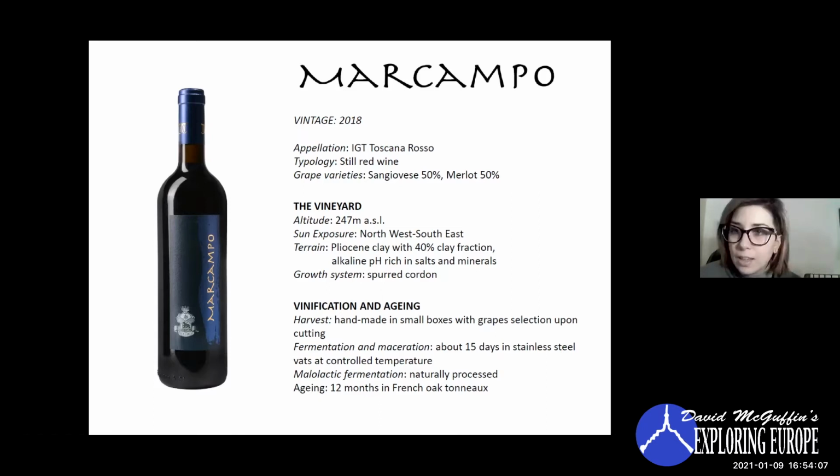Okay. So you all have the Marcampo in the glass. Yes, yes. Again, we do the smell and the taste. So Marcampo, in the meantime, you smell and taste. This is our first wine. So Marcampo and Giusto Le Balze, these two wines that we're tasting now, have been the very first two made, since 2007.